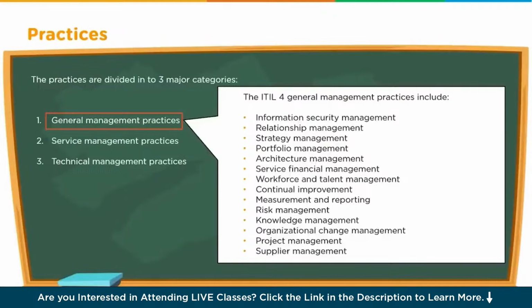Similarly, those 14 general management practices include information security management, relationship management, strategic management, portfolio management. When I say portfolio, it is the portfolio of the organization, not just about one service. Then architecture management, enterprise architecture, which we're speaking about, and service financial management overall for all the services, workforce and talent management, continual improvement of all the services to suit the business requirement, to align and complement the business, measurement and reporting as a whole, risk management, knowledge management, organizational change management, which I just mentioned and explained in terms of organizational transformation, project management, and supplier management.